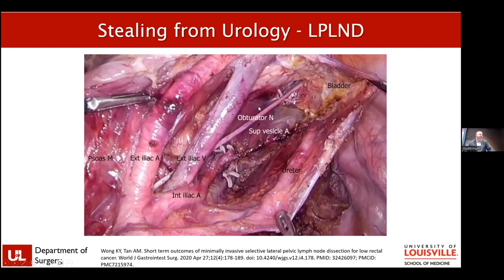They've also completely skeletonized the obturator nerve here. And in doing so, you have to tell these patients that that nerve has a very high likelihood that it's just not going to function.